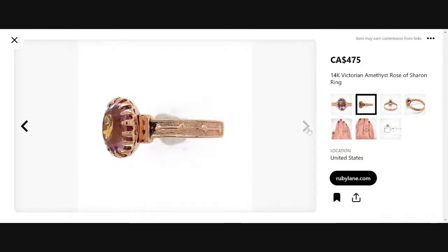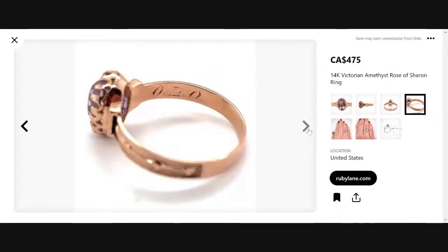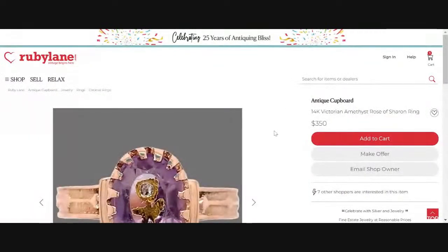The style is definitely Victorian. This is a common kind of band that you would see. It's got some old engraving. Here's some photos as to what it would look like on the hand. We will pop over to Ruby Lane and find out whose shop this is.